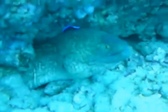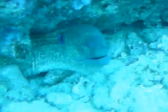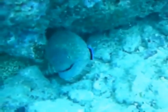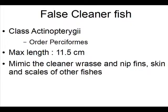Normally, the wrasse will live in little groups of 6 or 7 fish. An interesting fact about the wrasses is that when they're all born, they're females, and only one male will inherit the group. When the male dies, the strongest female will take over, turn into a male, and continue that group of cleaning wrasse, which I found to be very interesting. And what the fake cleaner wrasse will do is take advantage of this and nip scales and other parts from the fish.